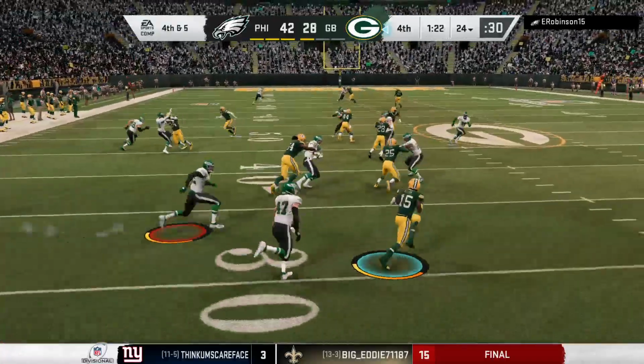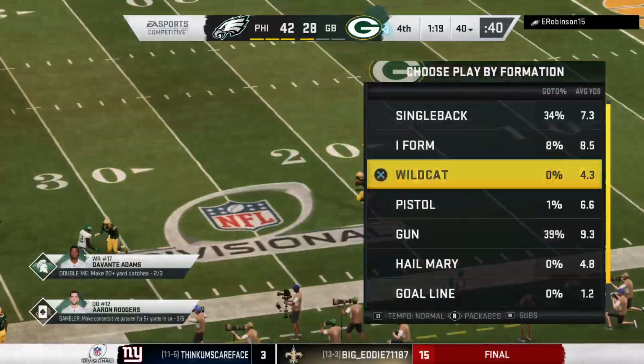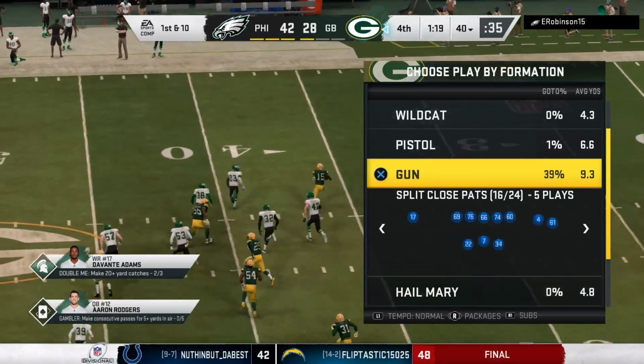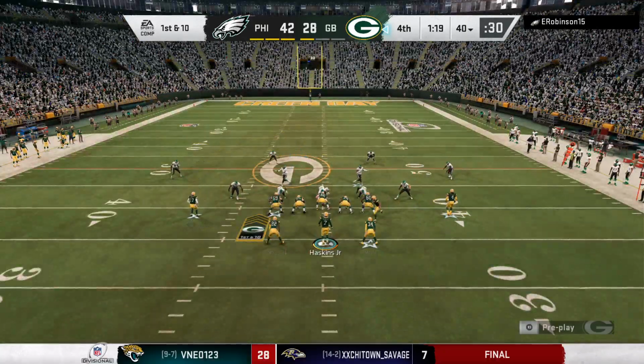This is brought in at the 21. Good blocking there, nearly sprung him. As it is, it'll go as a 19-yard return. And the offense will take over with a new set of downs. The Packer offense ready to get their next drive underway.